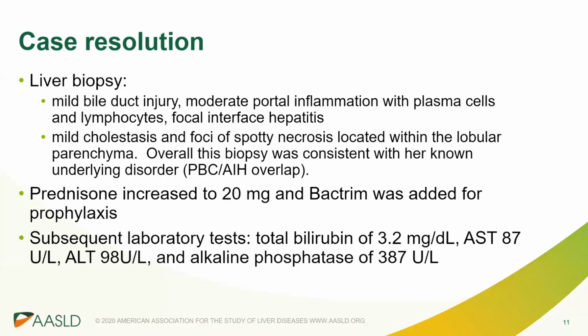Because of the great concern for a flare of her underlying liver disease, a liver biopsy was pursued. It demonstrated mild bile duct injury, moderate inflammatory infiltrate with focal interface hepatitis, and mild cholestasis with areas of necrosis. Thus, this was consistent with the flare of her underlying PBC autoimmune overlap. Her prednisone dose was increased to 20 milligrams, and over a few months' time, the patient experienced a significant improvement in her liver tests.